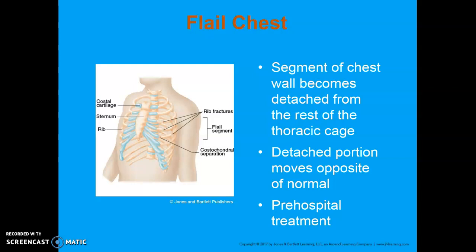For pre-hospital treatment, really all we're going to do is maintain the airway, provide respiratory support if needed. We can give them supplemental oxygen. We may have to positive pressure ventilate them because they're not going to be able to take that deep breath because of pain. So we may have to breathe for them to make sure they're getting adequate tidal volume.